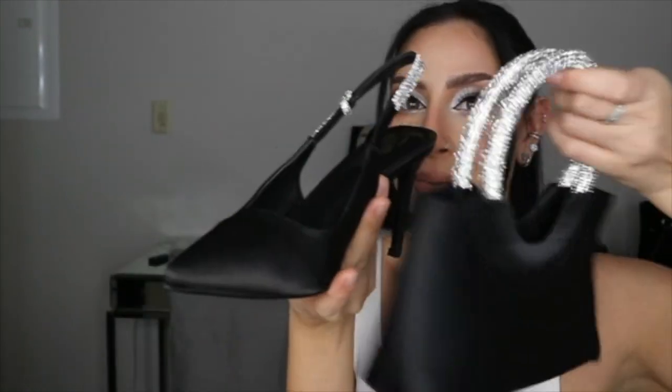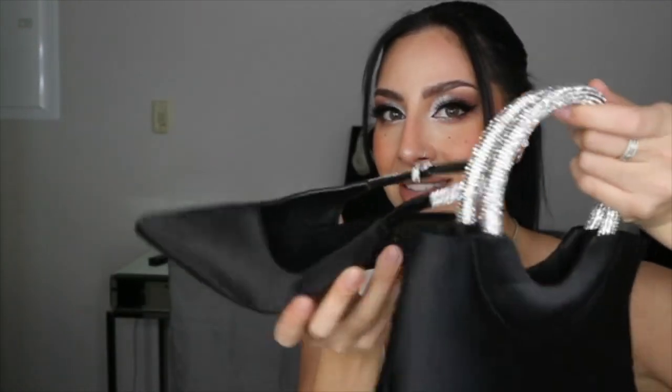It's called Boutique 1861, I believe, and it matches the purse so well. It also has that satin look to it. That also matches my skirt because my skirt is also satin. So let me go ahead and stand up and show you guys the full outfit.